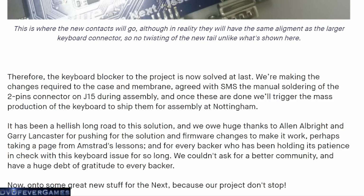It has been a hellish long road to this solution, and we owe a huge thanks to Alan Albright and Gary Lancaster for pushing this solution and firmware changes to make it work, perhaps taking a page from Amstrad's lessons. And also for every backer who has been holding their patience in check with this keyboard issue for so long. We couldn't ask for a better community and have a huge debt of gratitude to every backer. Now on to some great new stuff for the Next, because our project doesn't stop.